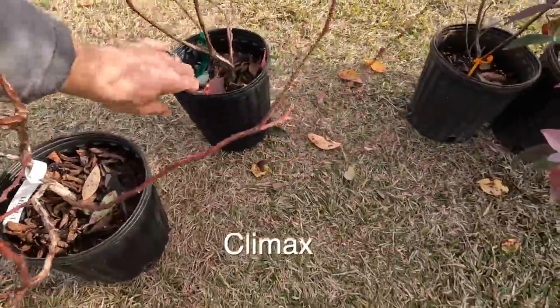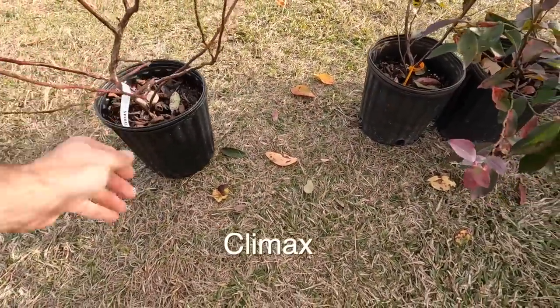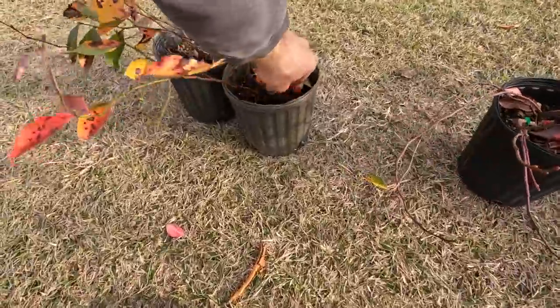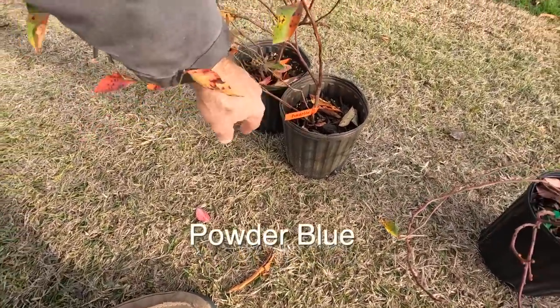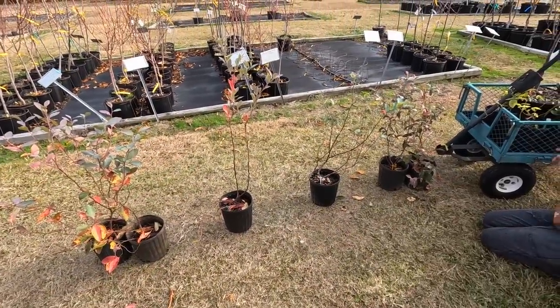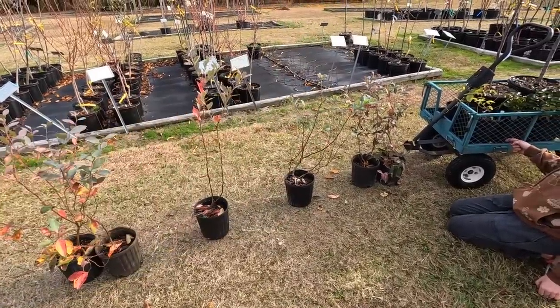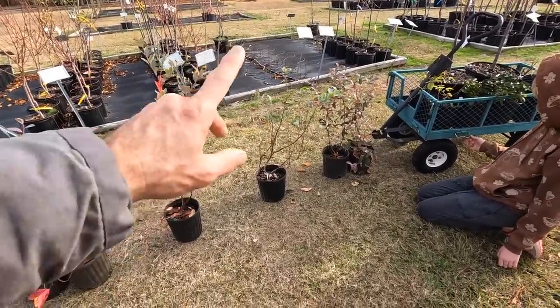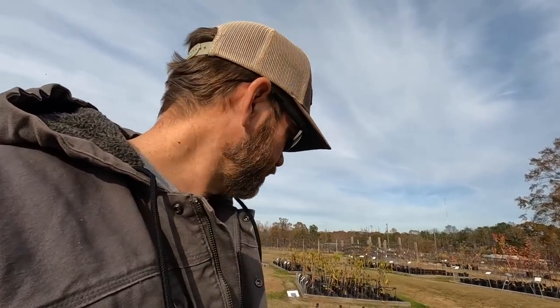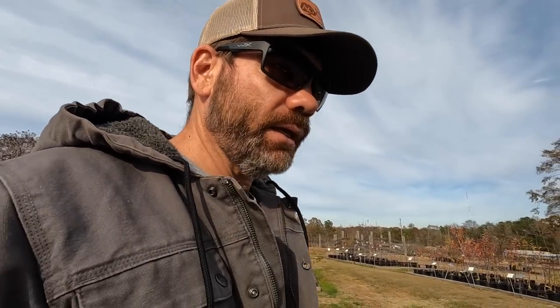Matter of fact, I think it goes like this. I think Climax will be next after my Austin, and then the Premier, and then later in the season will be the Powder Blue. And I already got some there that are more later season blueberries. So this should finish our blueberries out. But let me go grab another Climax real quick. All right. I think we got it, Mary. I think we got what we need, girl.